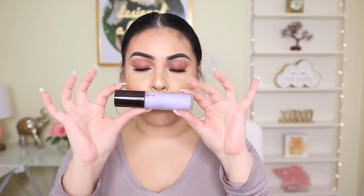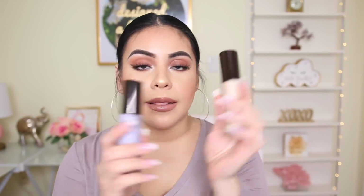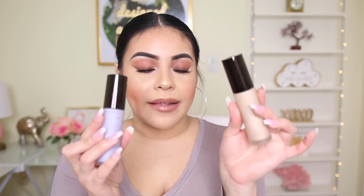Oh, I almost forgot these primers. The Becca Backlight, no, this is the First Light Priming Filter. I have the Backlight here because I wanted to talk about both of them. I love these primers so much. They are really pretty if you want that glow from within without being too extra. But this primer has been so good. It's very similar to the Backlight Priming Filter, but the First Light Priming Filter, which is this purple one right here, I feel like it's a little bit more of an everyday natural primer.